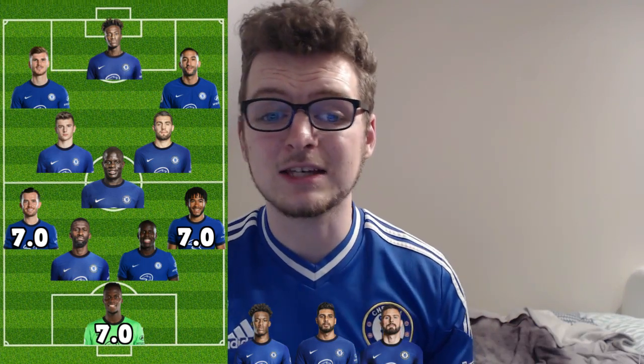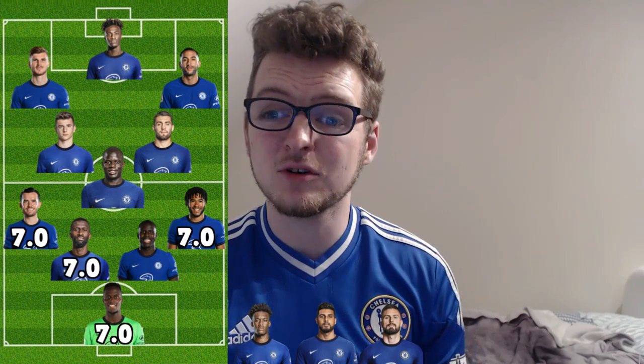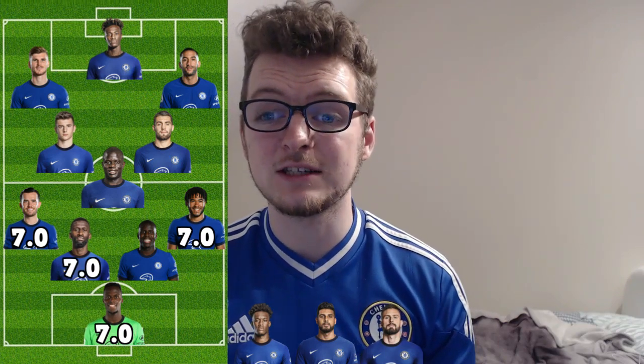Rudiger as well is going to get a 7. Solid defensively, made some good clearances, some decent blocks. I think it was a decent outing from him.